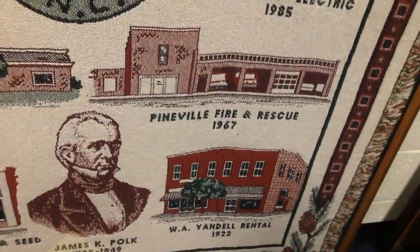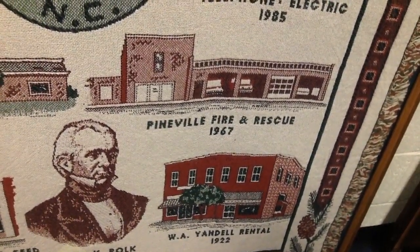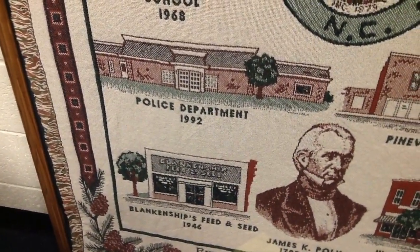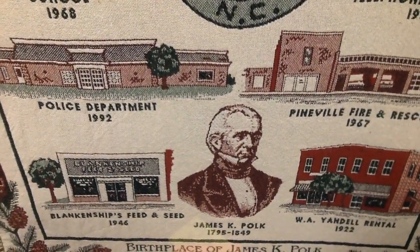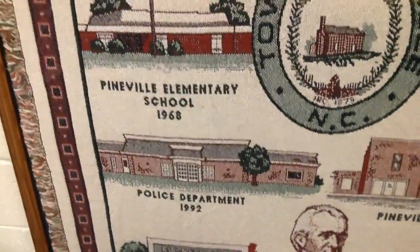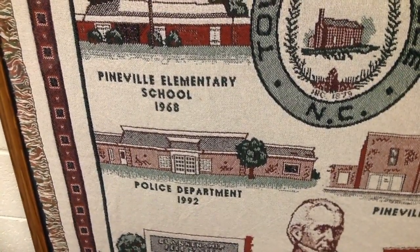This was a store, a rental store, Yandel's Rental, 1922. Blankenship Feed and Seed is right downtown now. It's a business. And there's James K. Polk. 1795 was when he was born. Wow, that was a long time ago. And there is the Pineville Police Department, our other community partners that we love so well.